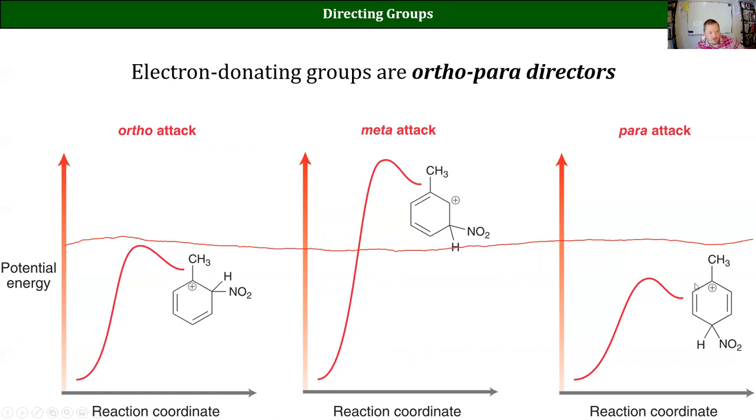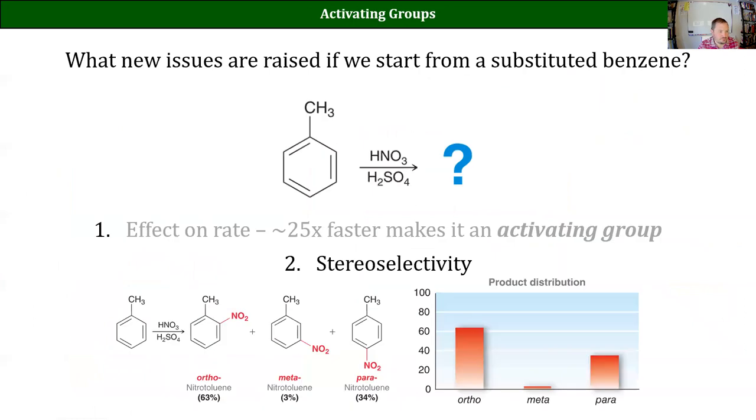And the difference between the ortho and the para is the para is smaller even because the sterics of putting something in the ortho position is not as favorable. It's more favorable to put these big groups on opposite sides. But on the other hand, if I go back to the product distribution, we had almost twice as much ortho as para. Why would twice as much make sense?